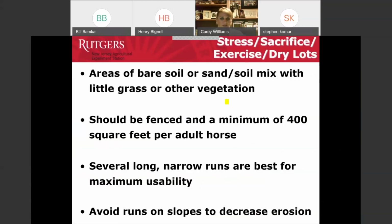So what are some specifics of having these stress lots? Well, again, they're bare soil or sandy mix, little vegetation. They should be fenced. Here's this minimum of 400 square feet. It's best to have long, narrow runs, because what do horses like to do when they get turned out? Well, they like to run, right? So if you have a tiny little box, they're not going to be able to do much running. They'll probably do more rearing and bucking than anything.